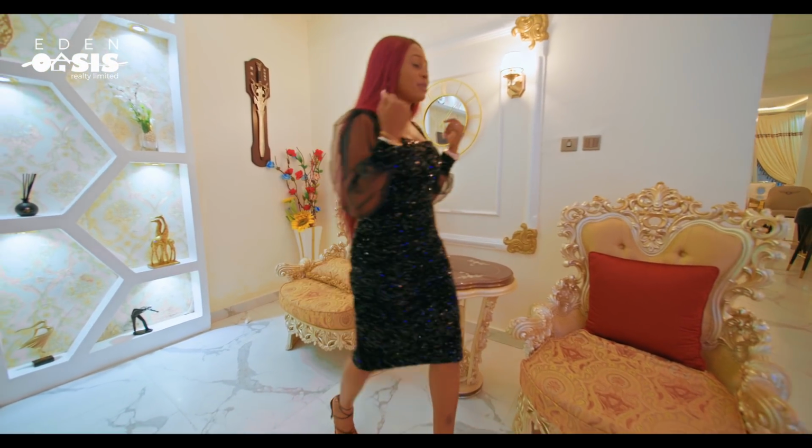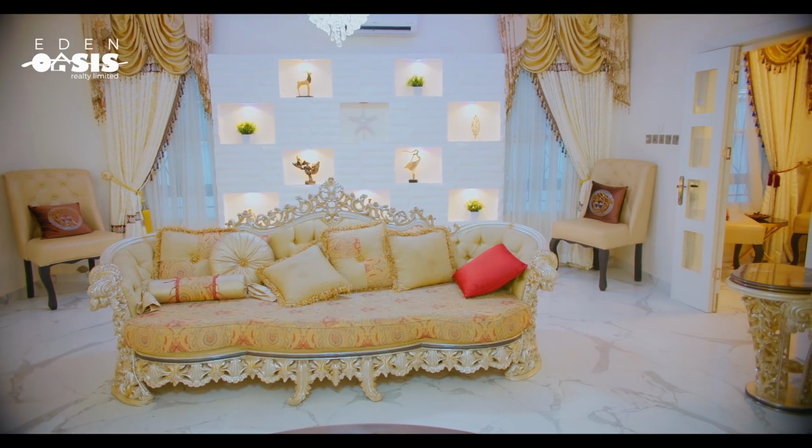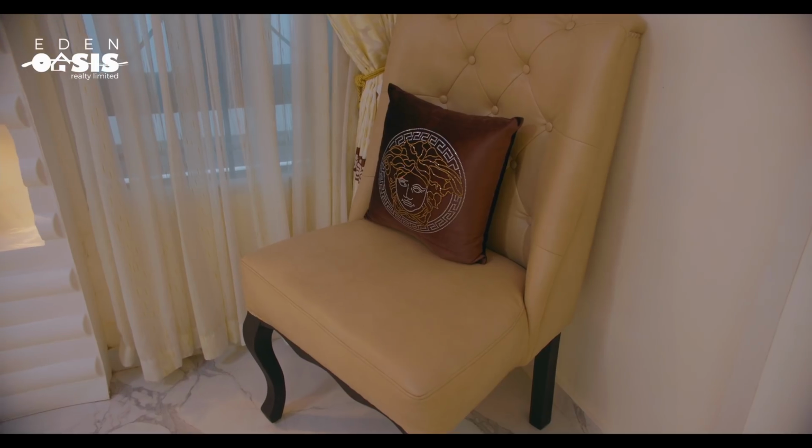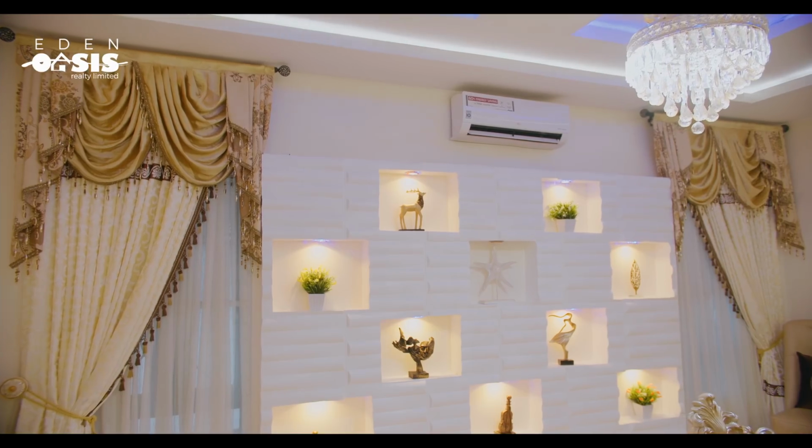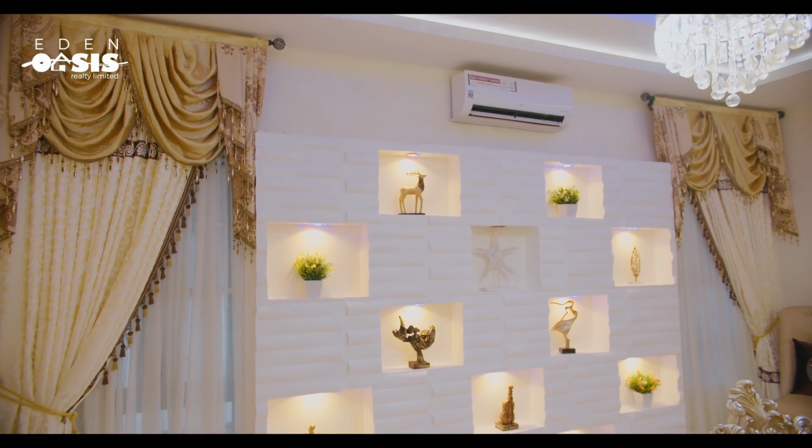And then we walk to this part of the home. You have the Versace throw pillow. So we have the Versace throw pillows all around. We have this handcrafted chair here, and the curtains. Look at the curtain here. You and I can tell that this is really quality.